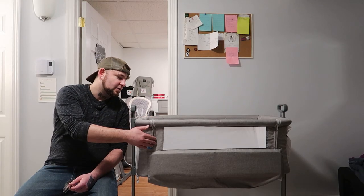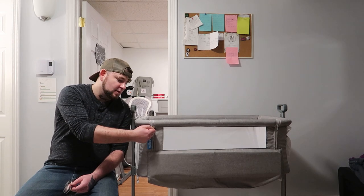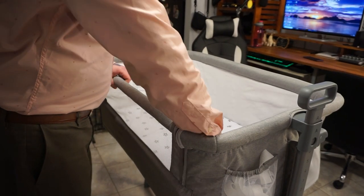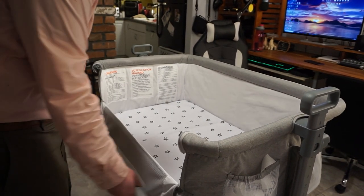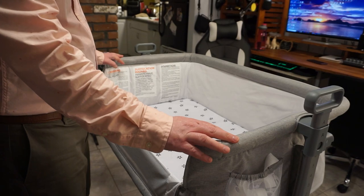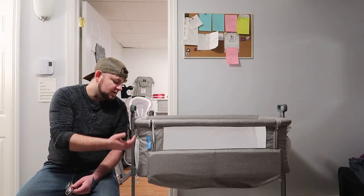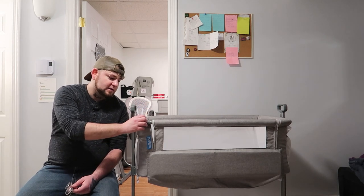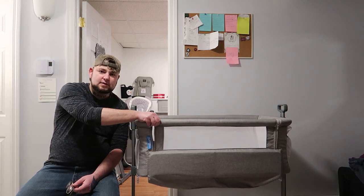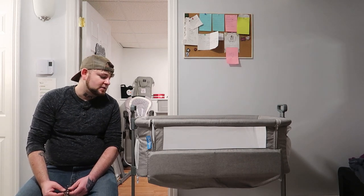Another cool feature this has is the front. Right here, there are two zippers on either side, and they just come right up and around. And you can clip this, unclip it, it folds right down, so you can have this right against the bed, and you can reach right in and do whatever you need to do with your baby, whether she's fussing because she just wants your attention, or if you need to change a diaper, you can do so with unimaginable ease. It's crazy. There's just a little sliding bar. This just pops right out. It's absolutely perfect.